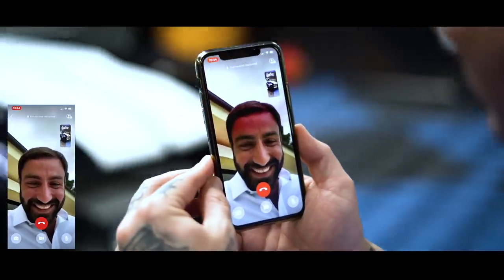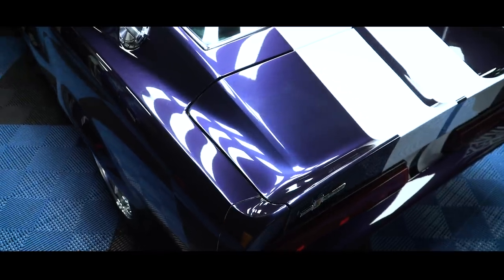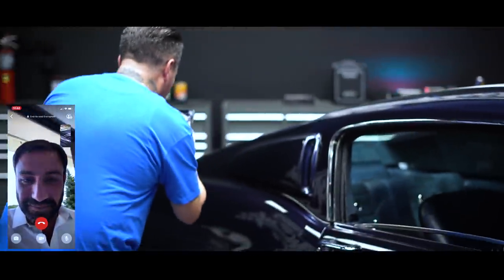Whoa, I love it. Yeah, that color is amazing. We're gonna name this color for you, because we've never painted anything this color. See that? It's hard to see, but can you see? It's like a purple blue.